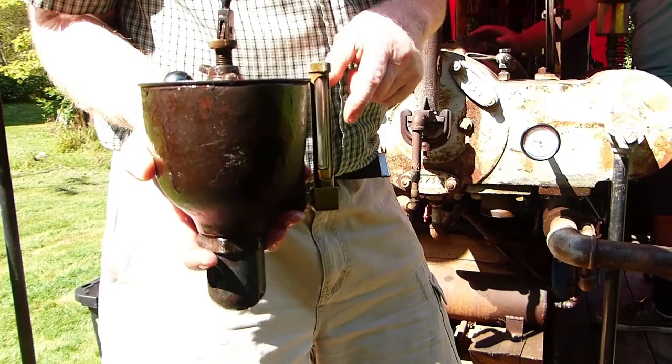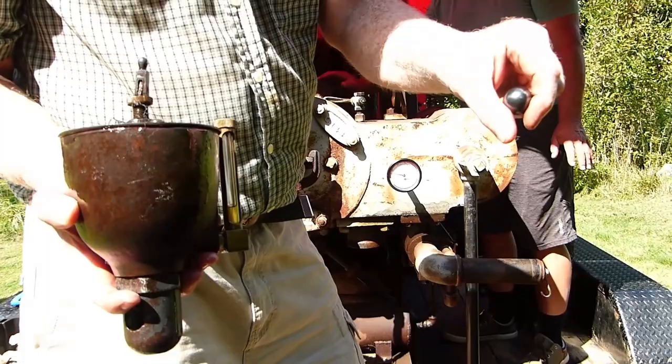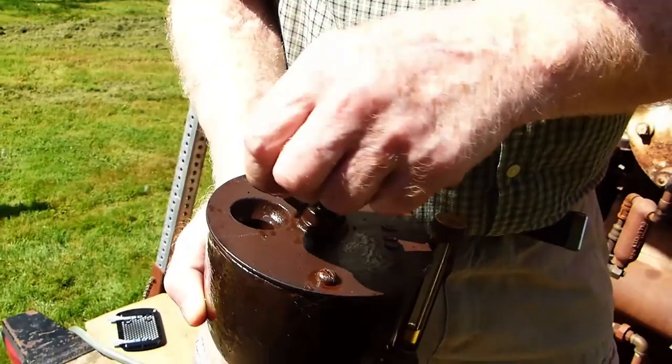Just for fun, I found these at an antique show. It keeps the hole plugged up so I don't get dirt down in there. Yeah, it's a magnetic ball.